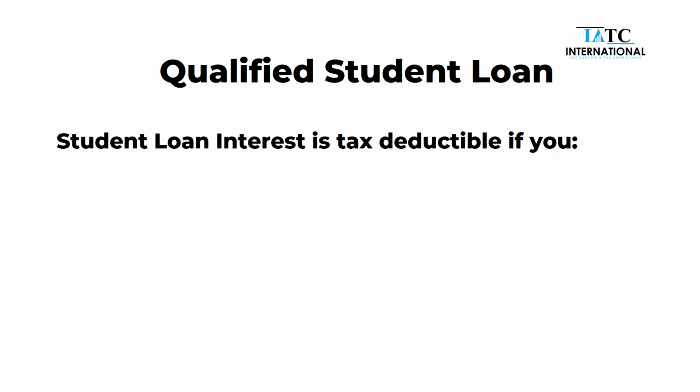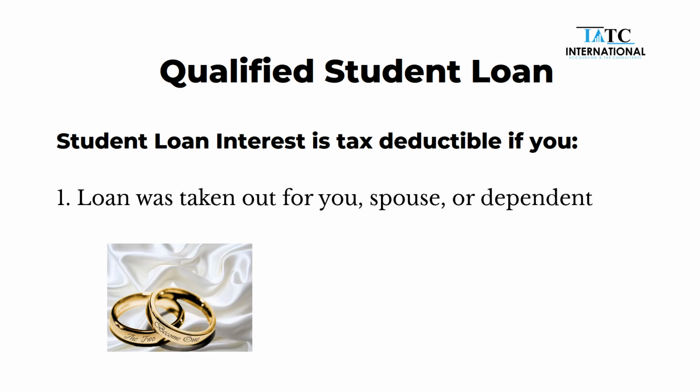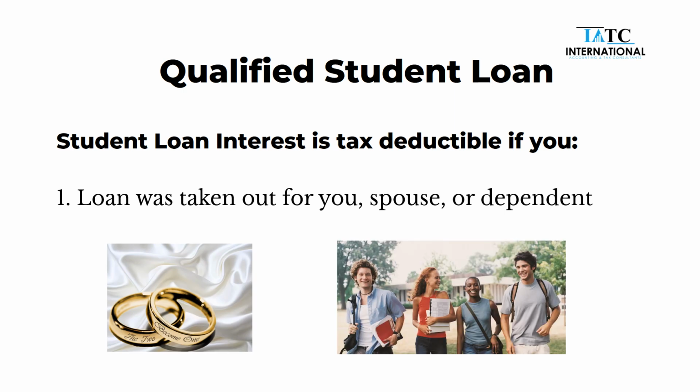The student loan interest deduction may be deductible if you meet certain key criteria. First criteria is the loan has to be taken out for you, your spouse, or any person who was a dependent at the time when you borrowed the money.